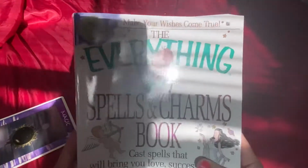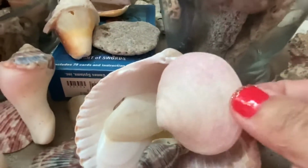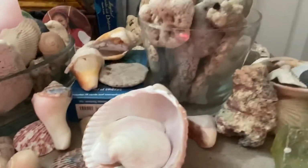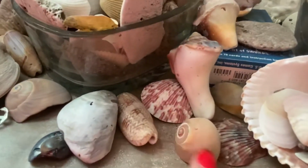So this is what I'm reading through right now. It's like a whole workbook if you want to add. I just don't write in books. So I started reorganizing this area. Just look at some of these shells. These are all shells I found off the beach. Those are more delicate. Even this, look at this one.